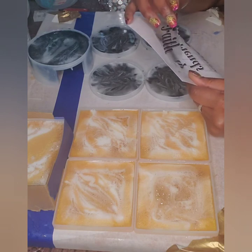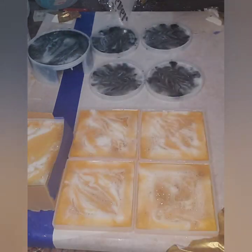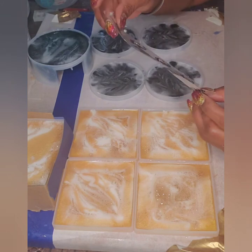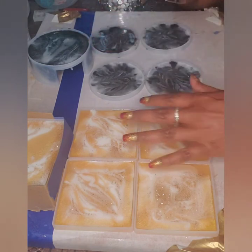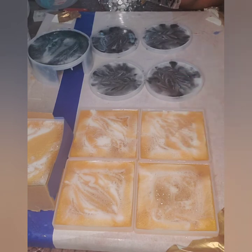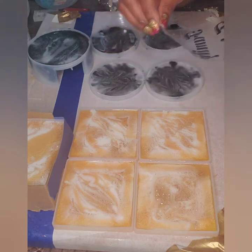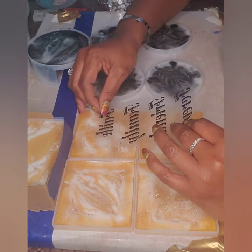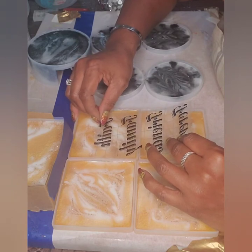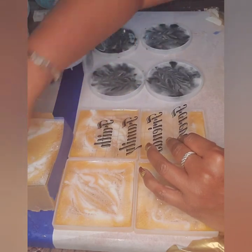So we have four coasters. So I have four words. Faith, family, friends, forever. So we're going to put one in the center of each one of these and just kind of see how that looks, okay? So I'm going to start with the very first one and I'm going to line it up. Try to put it right in the middle of the coaster and I'm going to eyeball it and I'm just going to smooth that one in.